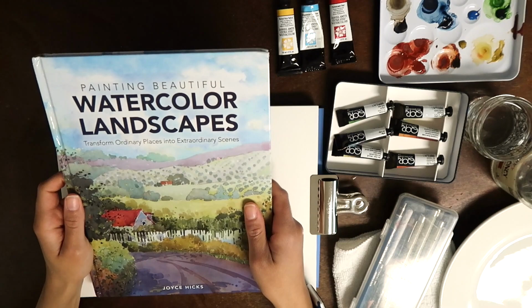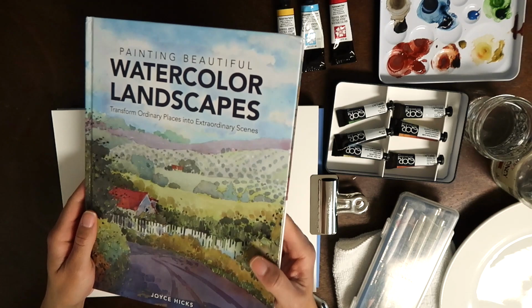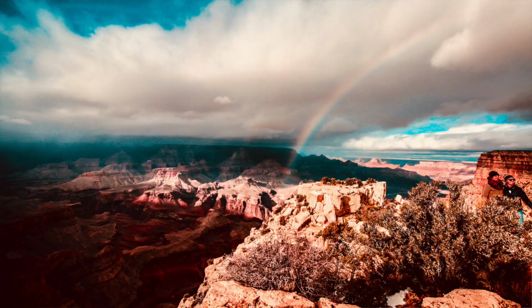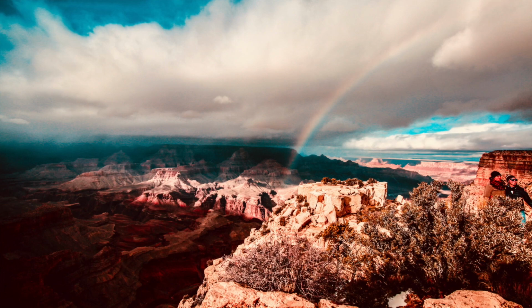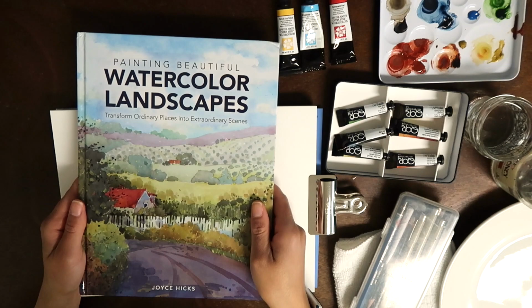So I'm going to attempt to paint a painting that's kind of similar to Joyce Hicks' work out of her book, Painting Beautiful Watercolor Landscapes. I'm going to paint a New Mexico scene, a New Mexico landscape, and I'm going to show you some of the materials that I'm going to use.